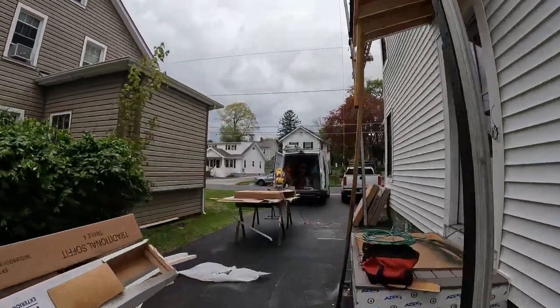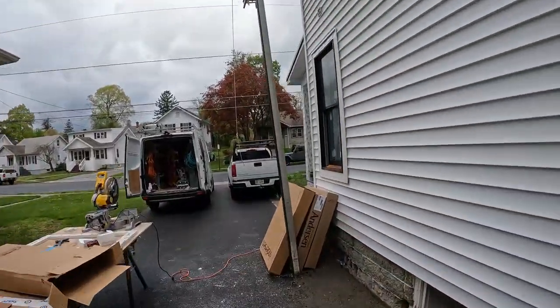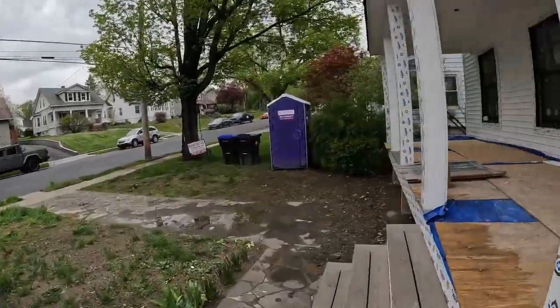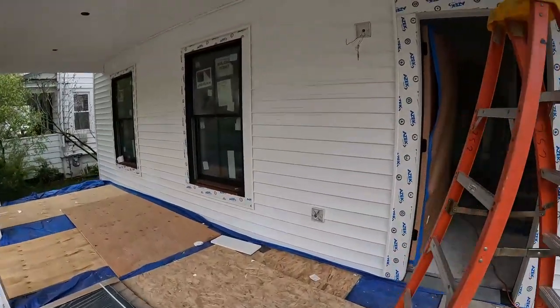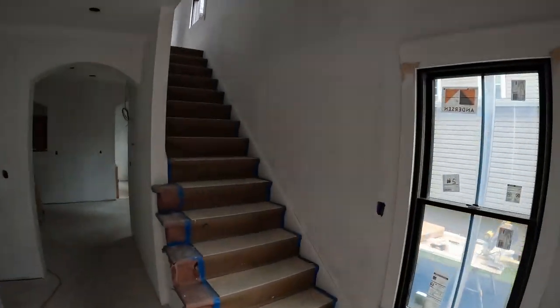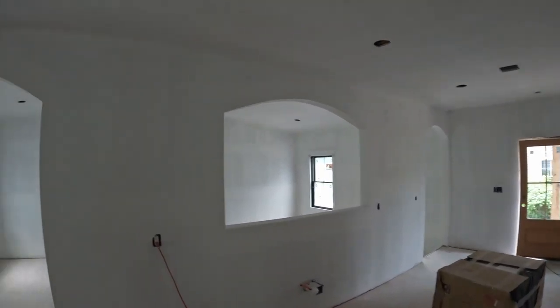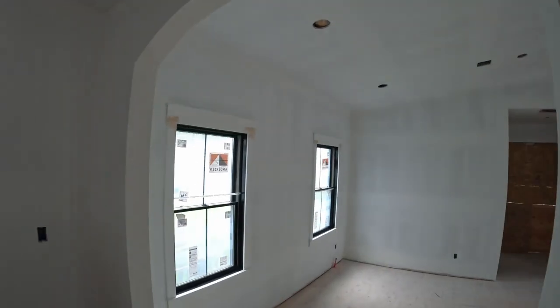But let me run inside real quick. The painter has been here while we've been gone, and he got this whole house primed. So it is starting to come together nice. We got all the trim on all the windows. Everything is starting to come together.